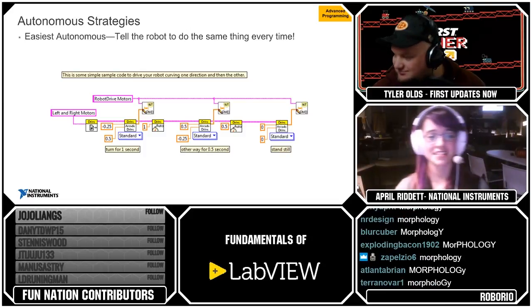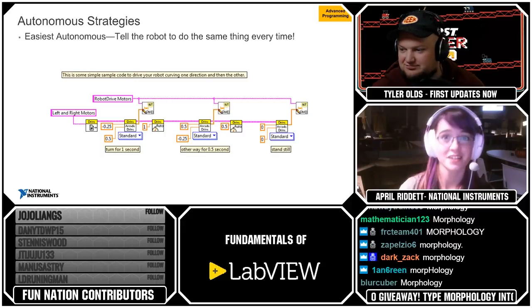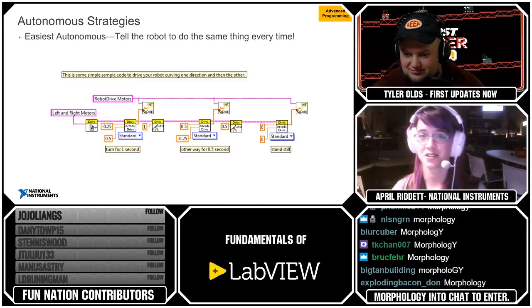So this example depends on how you have your motors wired to your robot. It's definitely something you're going to want to test.